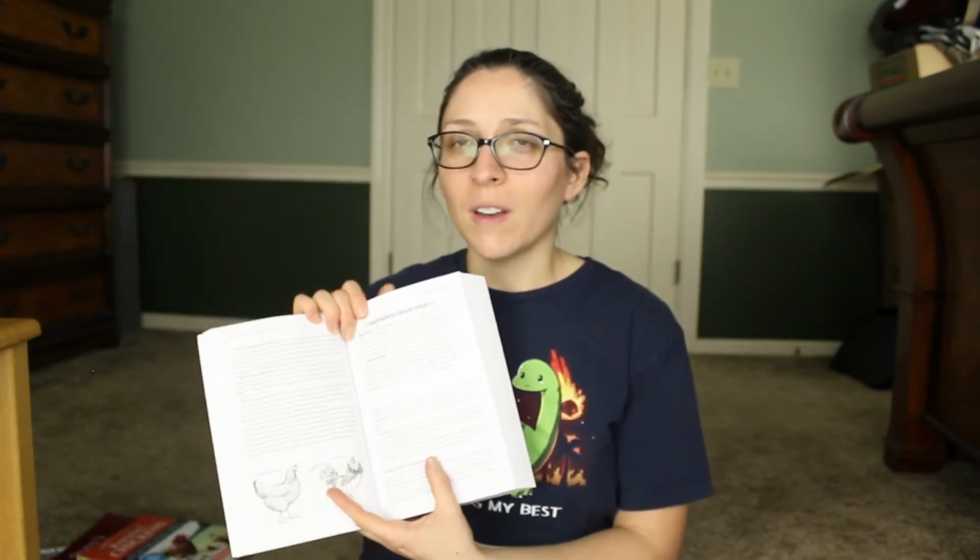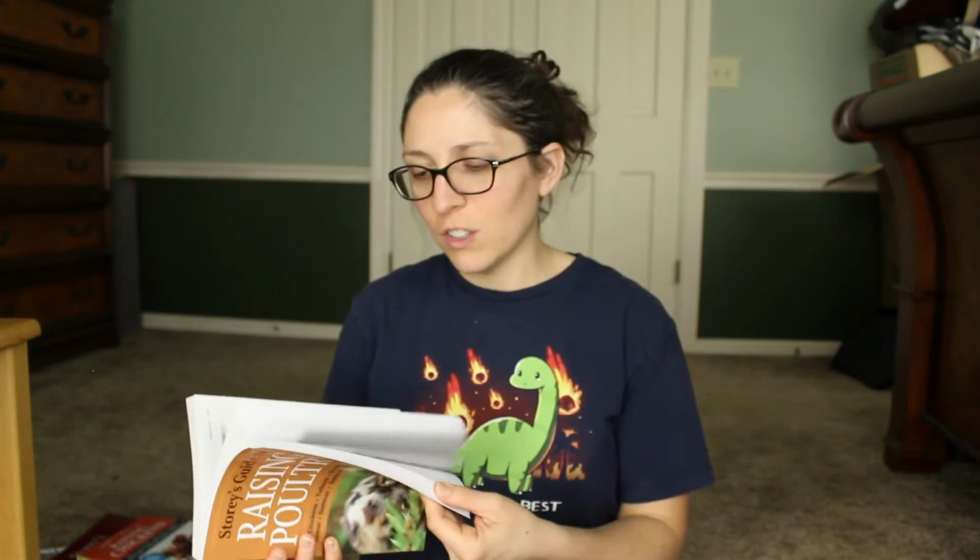Now, the chicken book provides a lot of detail about chickens. This one provides somewhat less detail about each of the birds, but it's enough to get us started. And if we have any specific questions, then we can look it up online or ask in a forum somewhere, on a Facebook group. But this will help us get set up to have poultry on our farm.